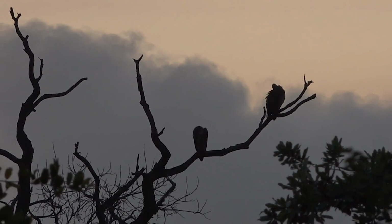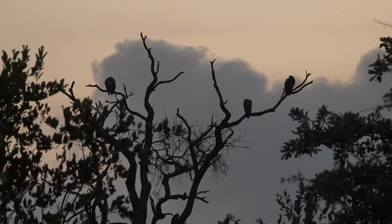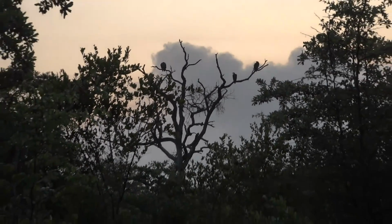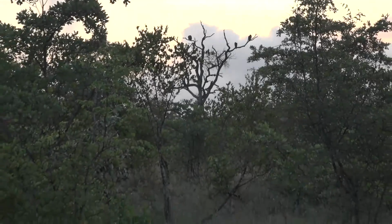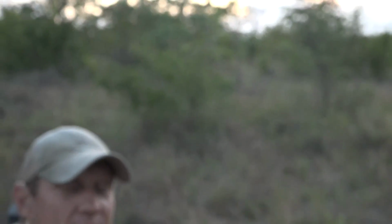And as you can see, we've got some vultures here in the tree, just east of Mvubu Road, close to our dam area at Djuma Private Game Reserve in the world-renowned Sabi Sands, South Africa. And I think it's going to be a fantastic morning.